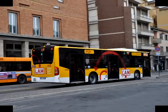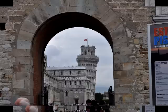Now, the stop you want to get off on is called Torre, T-O-R-R-E. If you're unsure about it, make sure that you tell the driver where you're going. They're very good to help, and he will help you get the right stop. Because when you get there, on the right side of the bus, you're going to see the Leaning Tower of Pisa through the arch. But by the time you see that, it may be too late to get off. So make sure that you get the right stop.